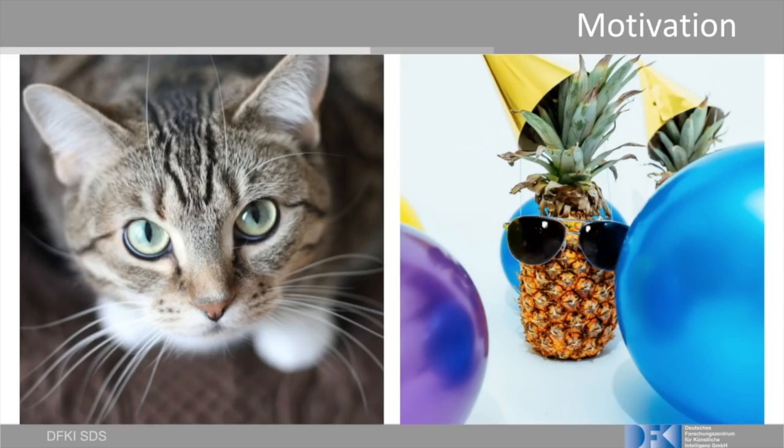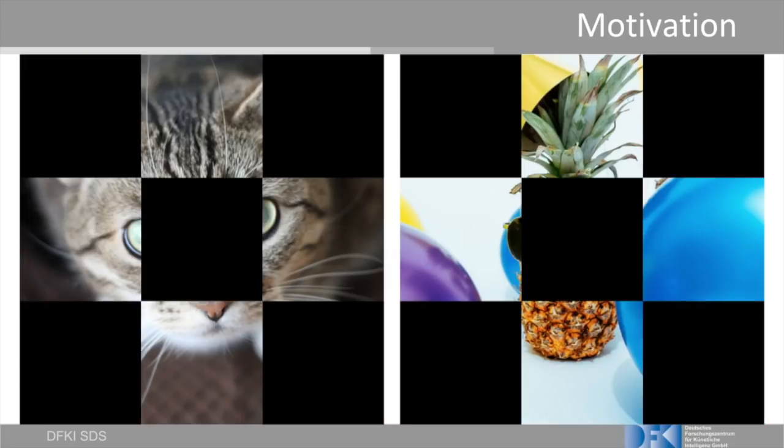Imagine you have to classify images of cats and pineapples. In order to do so, your task gets easier the more information you have about each individual image. Conversely, the task will be more challenging if parts of the images were missing.